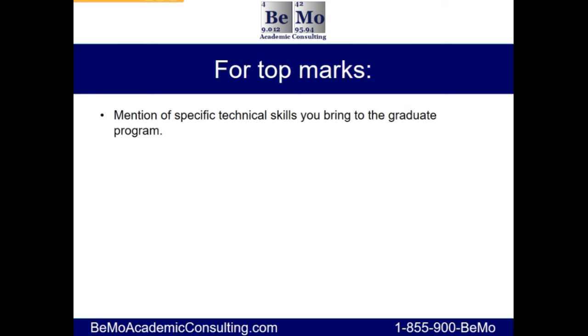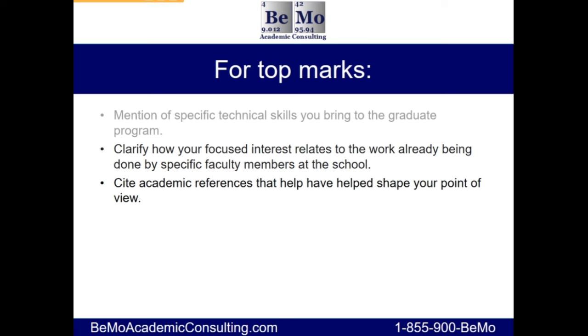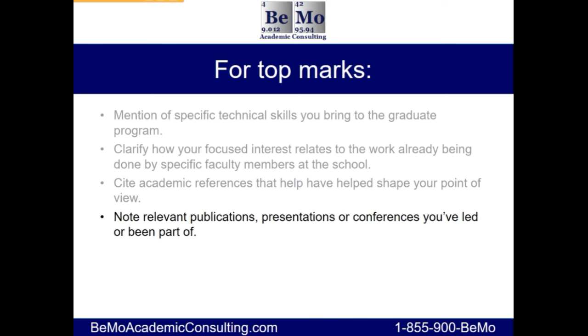For top marks, you should include mention of any specific technical skills you bring to the graduate program, clarify how your focused interest relates to the work already being done by specific faculty members at the school, and cite academic references that have helped shape your point of view. Note any relevant publications, presentations, or conferences you've led or been a part of.